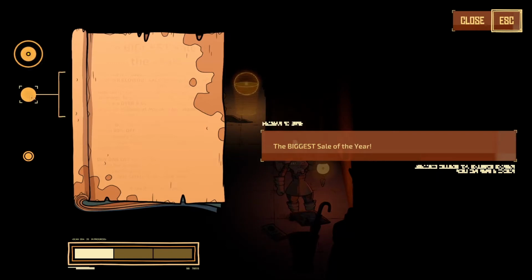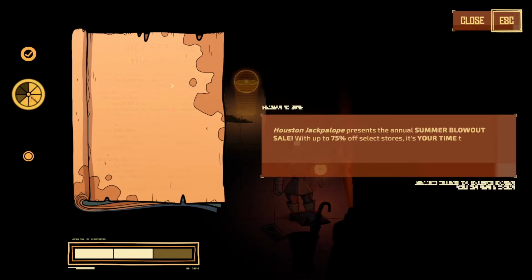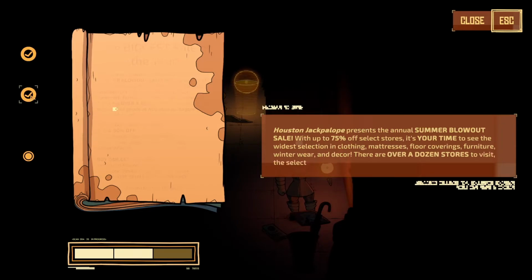Biggest sale of the year. Houston Jackalope presents the annual summer blowout sale with up to 75% off select stores. It's your time to see the wildest selection in clothing, mattresses, floor coverings, furniture, winterwear, and decor. There are over a dozen stores to visit. The selection of goods at Houston Jackalope is second to none.